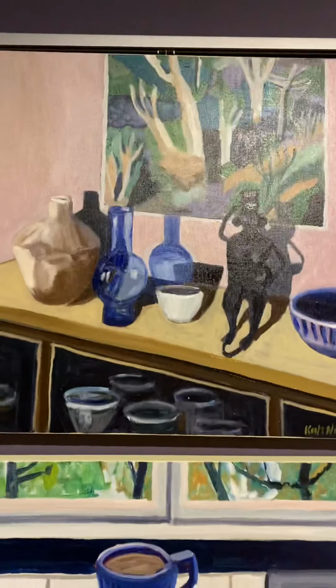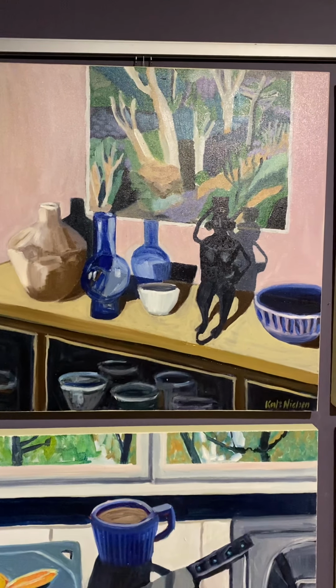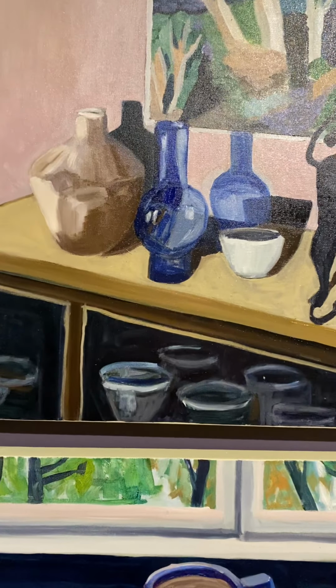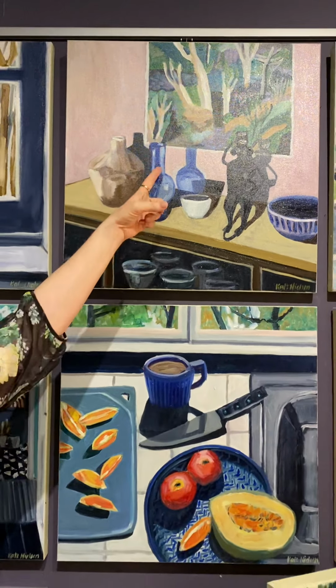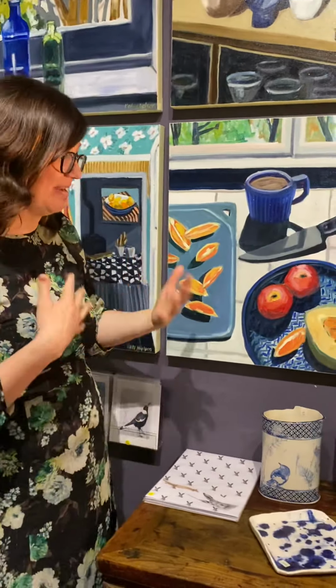Up here, this is a collection of my parents' things. My parents seem to feature a lot in my paintings. Oh, that's nice. But they've collected some really wonderful things. So that's a collection of their things, and one of my paintings in the background. So that's what I was talking about before. I'm really experimenting with painting my own paintings and repainting them.